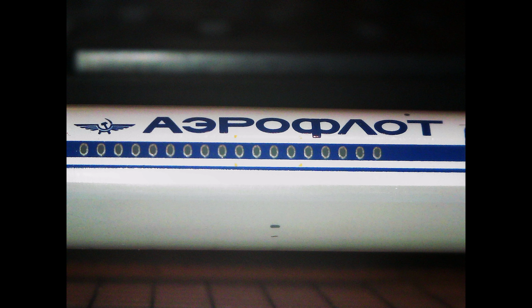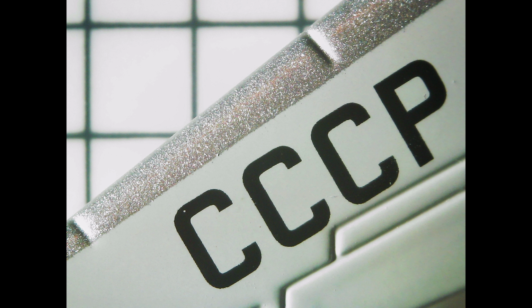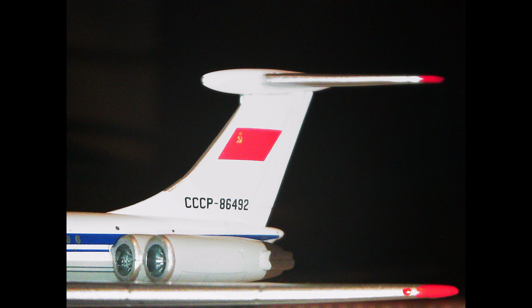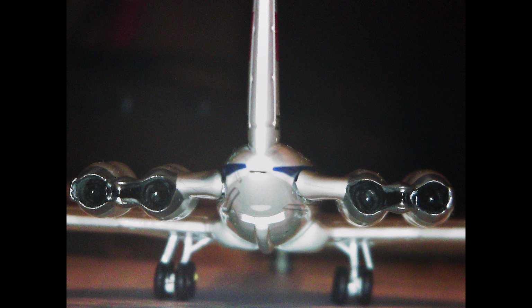The aircraft was powered by four Soloviev D-30KU low bypass turbofans, producing up to 23,000 pounds force or 103 kilonewtons each. Each aircraft has a passenger capacity of up to 186 passengers depending on layout and configuration. This aircraft has a maximum cruise speed of 490 knots or 900 kilometers an hour with a range of almost 5,400 nautical miles or just over 10,000 kilometers.